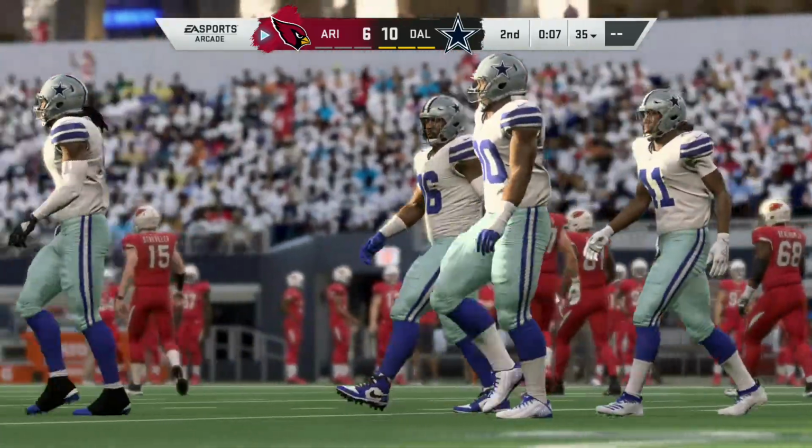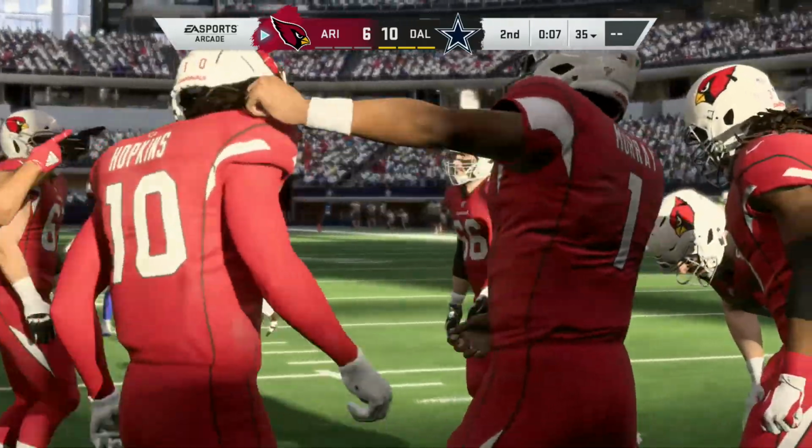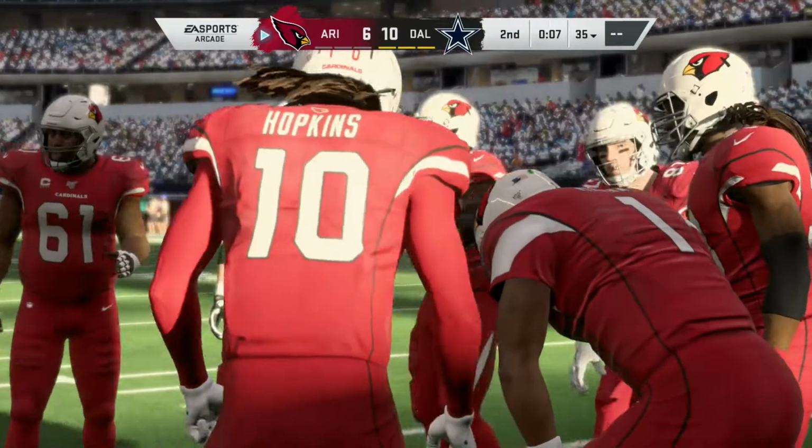Yeah, and if nothing haywire happens here in these last couple of precious seconds, they will go into the locker room with a nice bounce in their step, having gotten a little bit closer on the scoreboard.